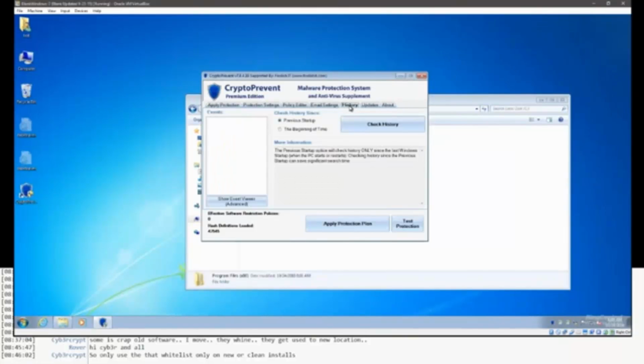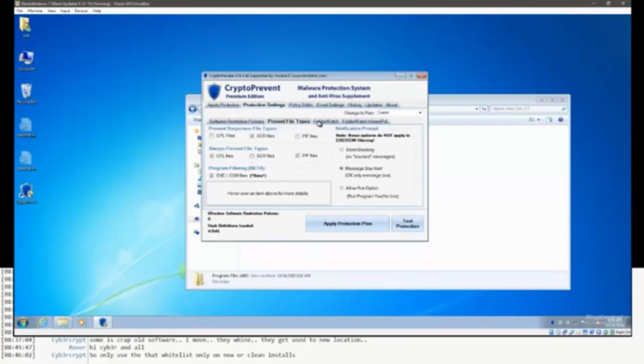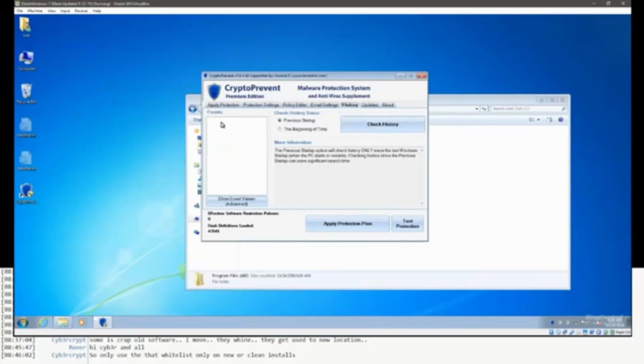Next, we have the history tab, which is going to allow you to check any things that happened previously that were blocked by CryptoPrevent, either the SRPs, the filter module, folder watch, or honeypot will show up in the list here, and you can look through those and see what happened that way. You don't have an event to show off, even the not yet, no. The test event, no.